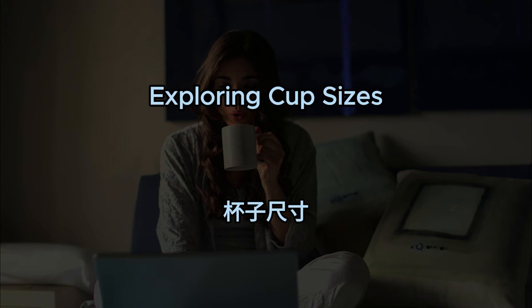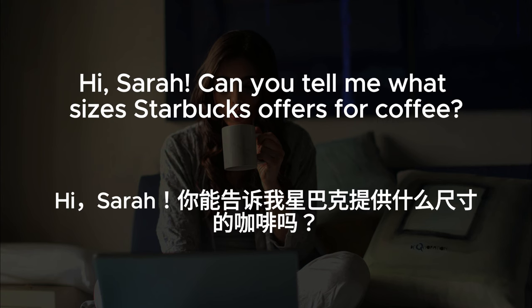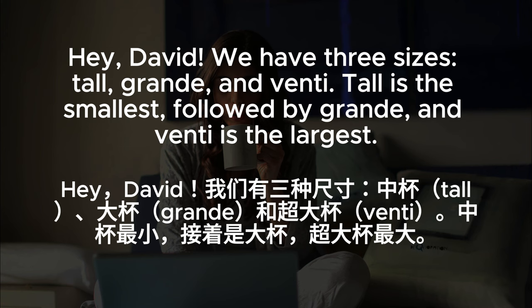Exploring cup sizes. Hi, Sarah. Can you tell me what sizes Starbucks offers for coffee? Hey, David. We have three sizes: tall, grande, and venti. Tall is the smallest, followed by grande, and venti is the largest.